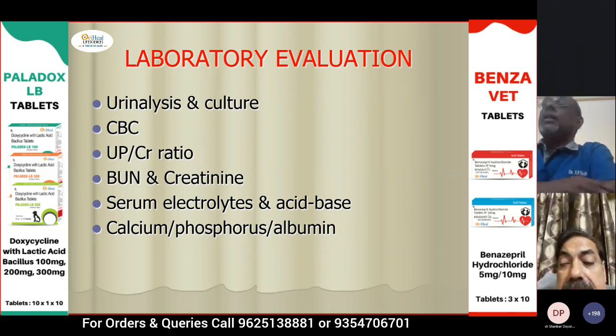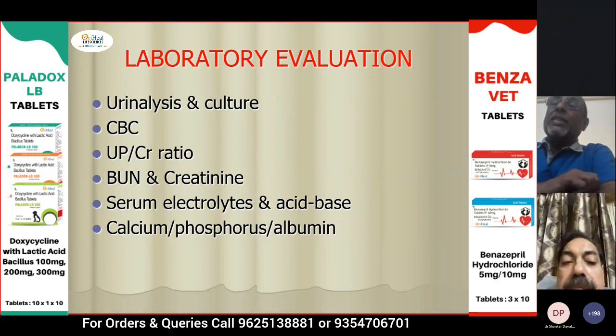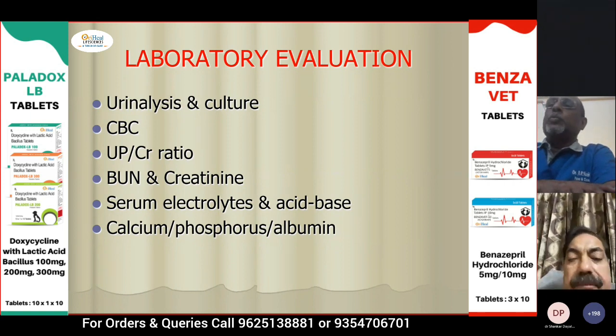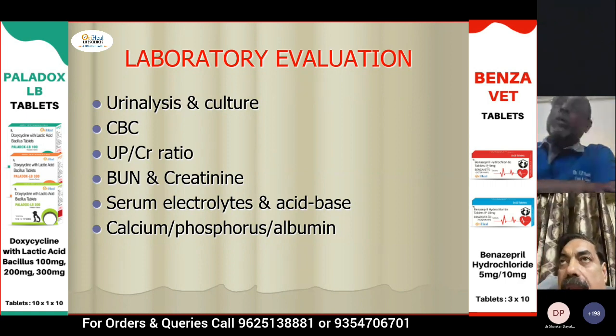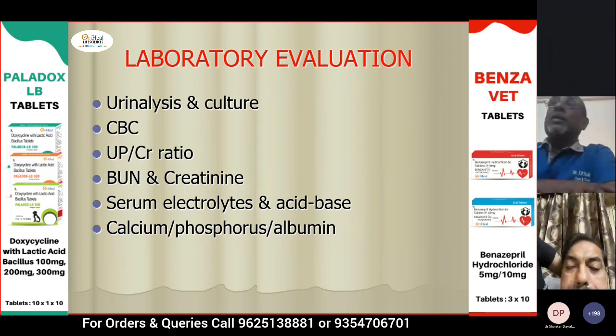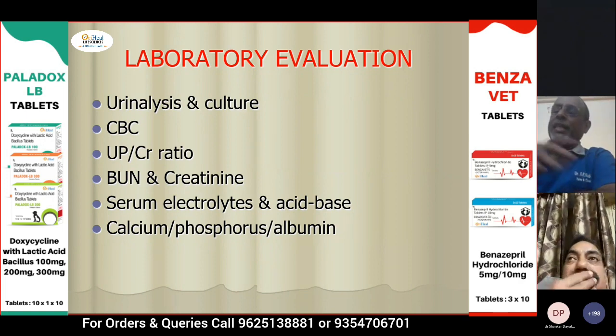Again, very, very important. Whenever there's going to be a renal disease, there's going to be leakage of albumin in the urine. So once there's hypoalbuminemia, there's going to be a reduction in oncotic pressure. So you get ascites, you get edema, all those problems. And when the albumin is reduced, you need to be more careful about giving fluid therapy because you will cause fluid overload without achieving fluid resuscitation. So albumin is a very, very important evaluation of a CKD patient.